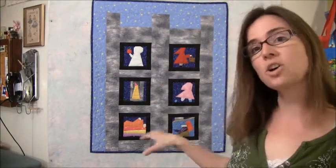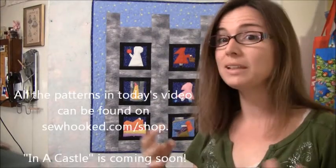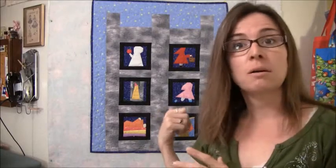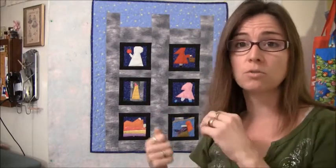And this pattern is called In a Castle, and it will be coming out from Sewhook probably this week. I'm just waiting for it to be tested by someone other than myself so that I make sure all the measurements are good and everything. But any 5-inch block can go in this. So it could be fussy cut fabric, it could be embroidered or cross-stitched or paper pieced or appliqued. It could be Harry Potter. It could be anything you want. It could go in this pattern. It's a very simple pattern. This was at my trunk show, and I got a lot of great compliments on it, so thank you everyone for all the compliments.